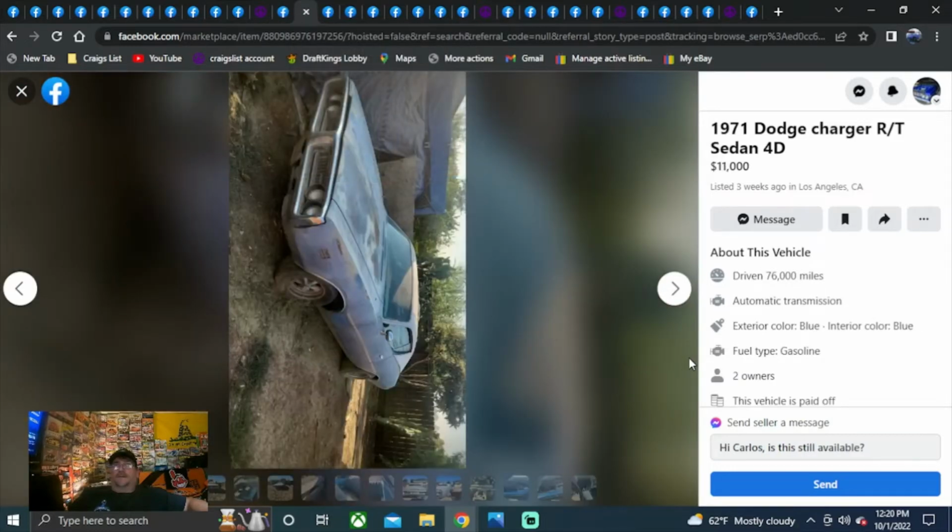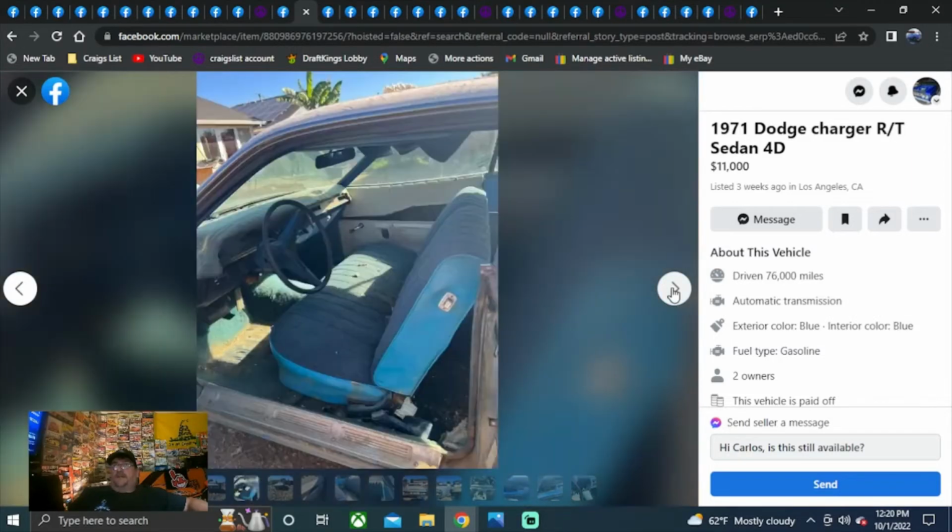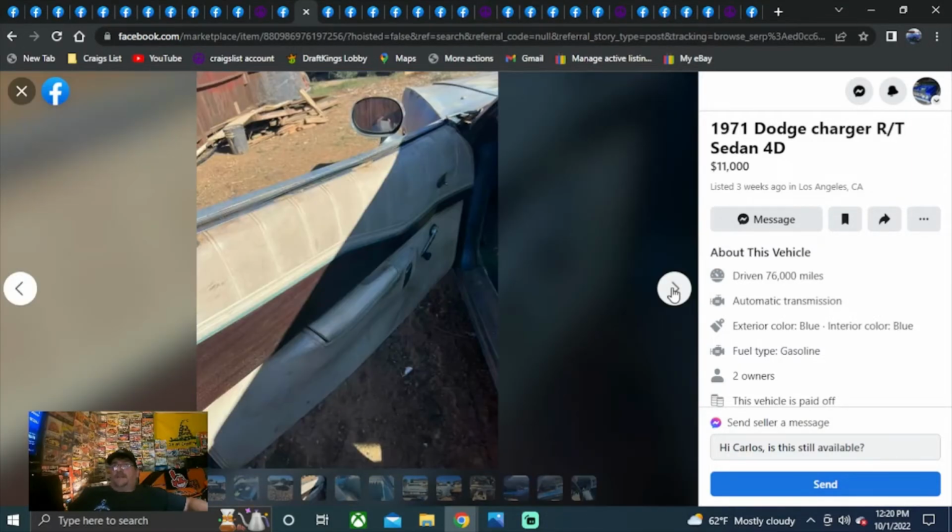On to another one. A 71 Dodge Charger RT sedan 4-door. That's how he's got it posted. That's how you'd want to punch it in. Los Angeles, California, 11,000. I'm going to say that's a good price for being out there. It has some Kragers on it. Interior didn't look that bad.